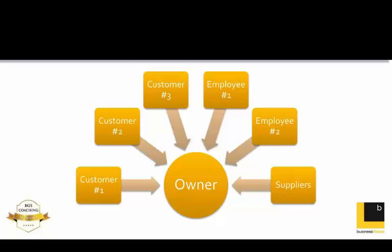The last one, which to be honest is probably the most important, is called hub and spoke. And what that basically says is, are you the owner, the hub of all decisions and processes? So you can see there that all the customers deal with you, employees come to you with questions, suppliers deal with you and quote you, and so on.